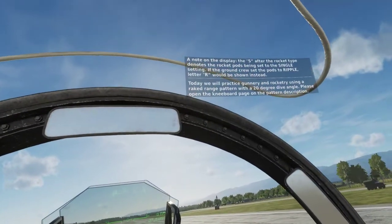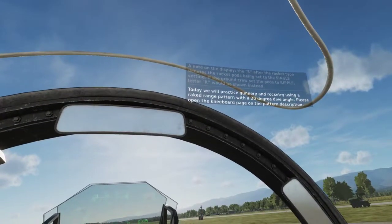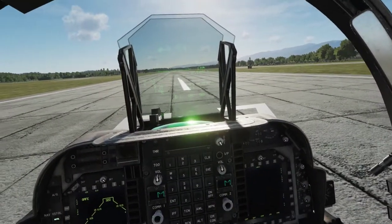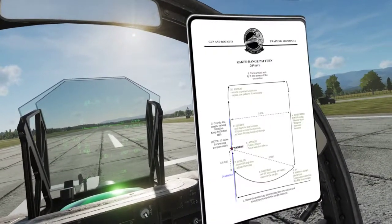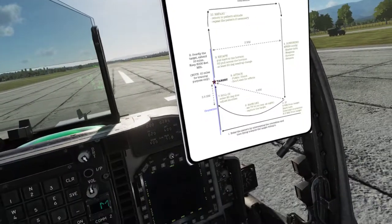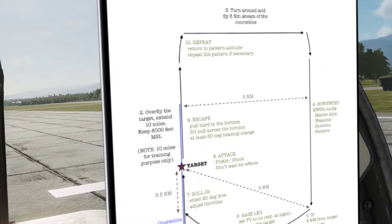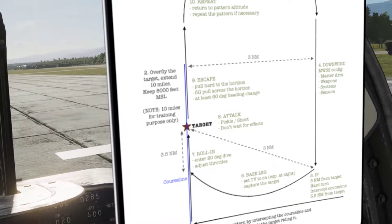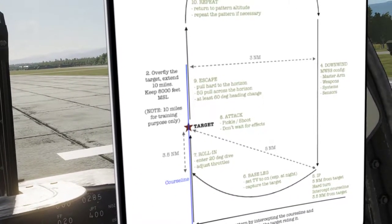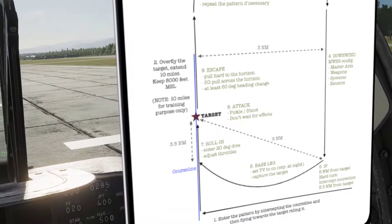Today we will practice gunnery and rocketry using a raked range pattern with a 20 degree dive angle. Please open the kneeboard page for the pattern description. The raked range pattern resembles a racetrack orbit with a 3 nautical mile beam distance and an IP either located 5 nautical miles from the target for steeper dive angles or 4.5 nautical miles for a 10 degree dive.